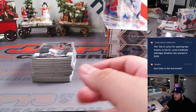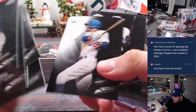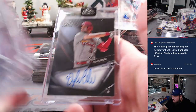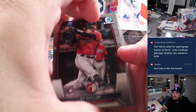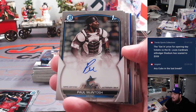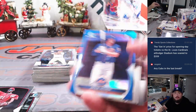No Cubs Rex, unfortunately. No, just a Yankee, Braves, Freddie Freeman, Jimenez, and then Dylan Carlson. Cardinals, though. Your favorite team. All right, here we go, guys. Paul McIntosh from Miami. Marlins going to Dustin. And we got a Jacob Reimer.